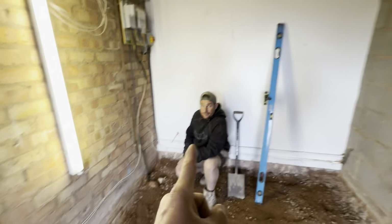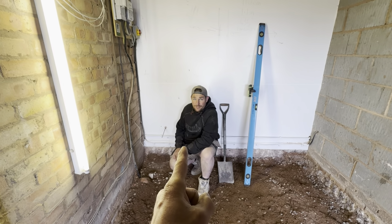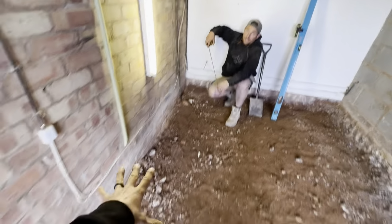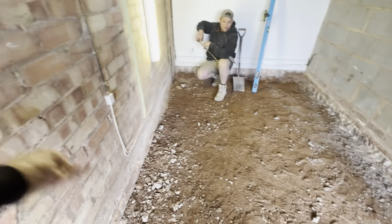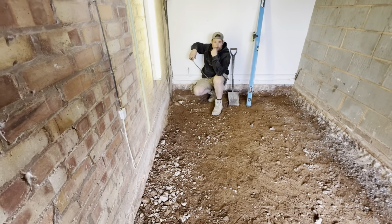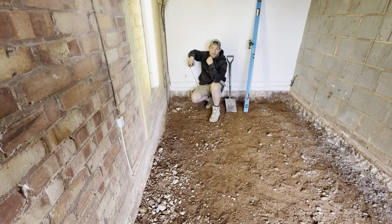And did you mention sand then? Yeah, then we'll probably add another 25 on for sand blinding. Bit of sand blind over this. So we're going to rake all the stones up because it's quite sandy now, as you can see. We'll just get the bit of stones up from after breaking the concrete and then put our sand blinding on, ready for our DPM. So 350, don't we?